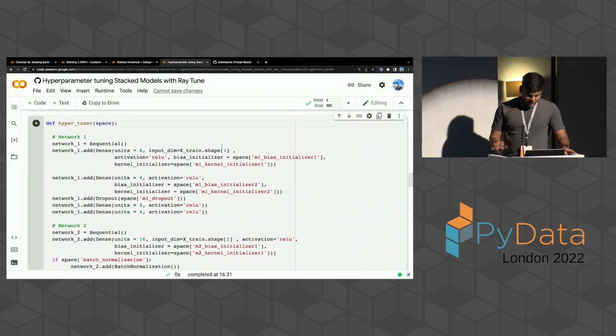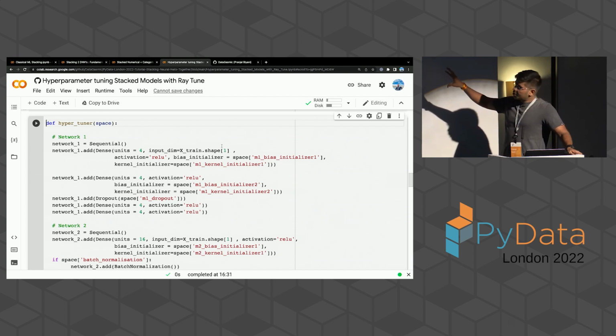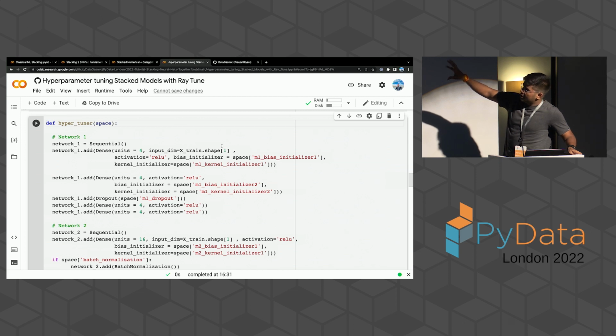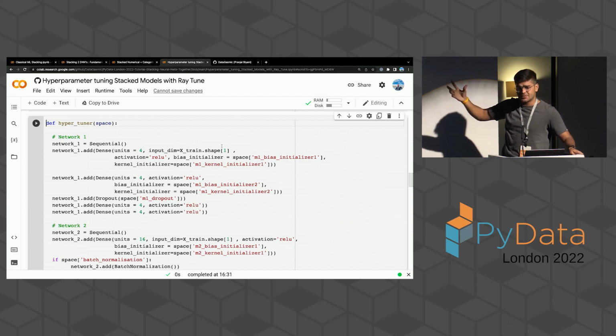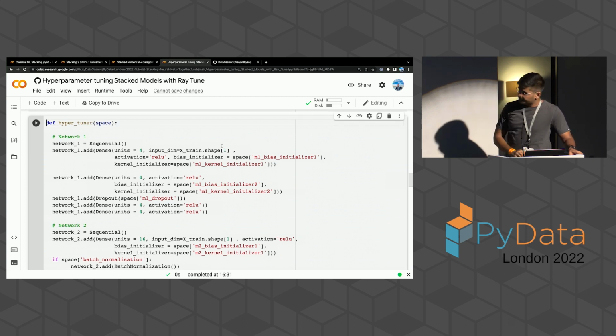Okay. This hypertuner is going to first build network 1. Sequential, dense, activation, bias initializers, kernel initializers, and I've linked them to the search space keys that we originally had. It also has the second layer with the different bias and kernel initializers that you can see, which again gives us the freedom of designing our networks and each layer of our network. Dropout layer, another dense layer for network 1 because we're going to concatenate it.